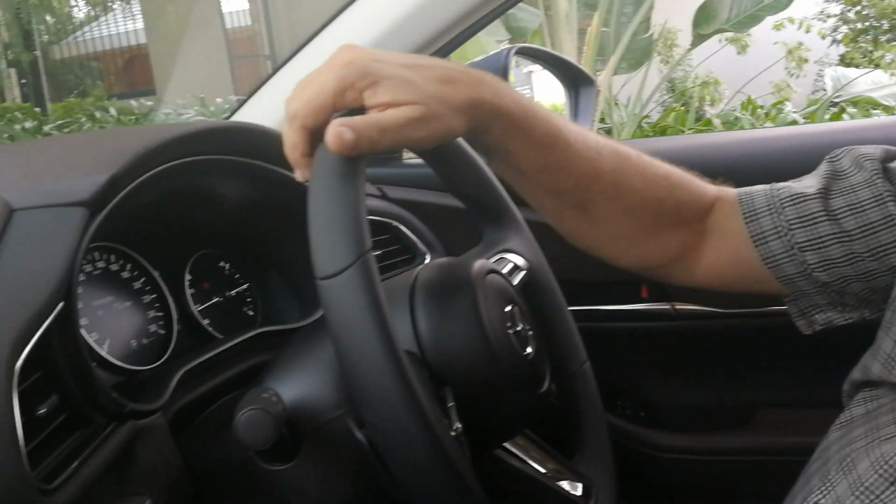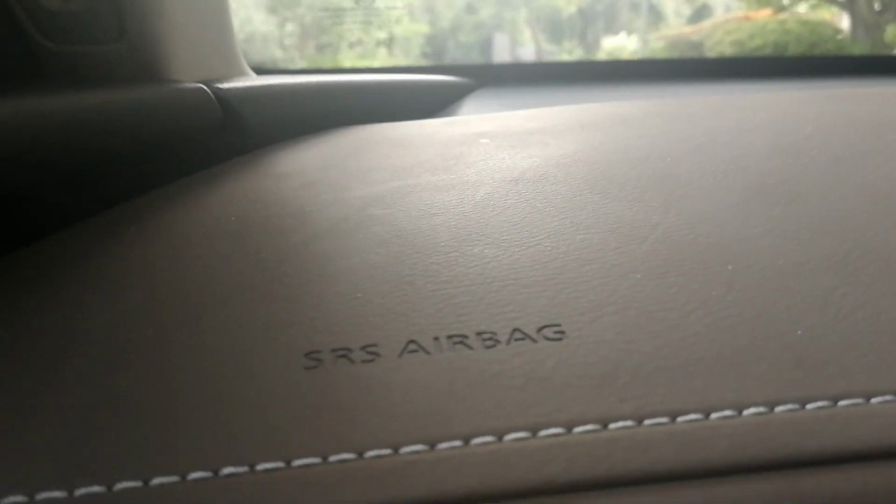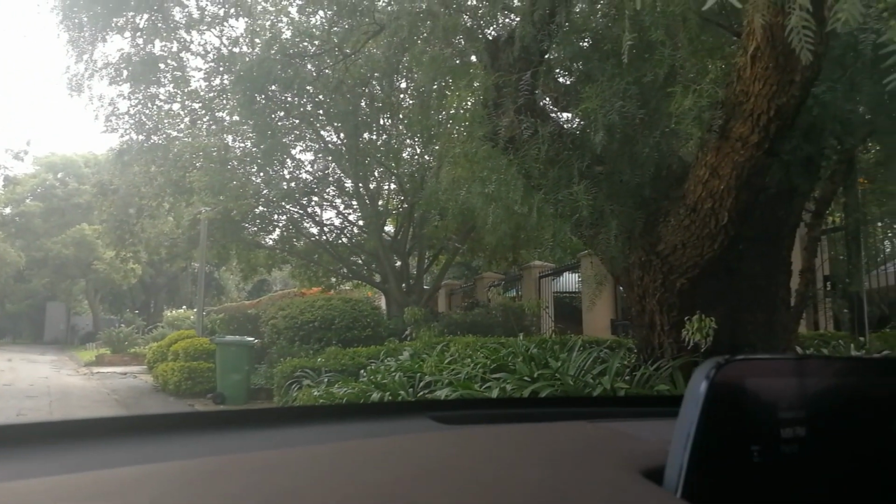Something else that is slightly different on this car is if you swing across to the dash from the passenger side, note all the aircon vents across the front over there. And of course you do get 7 airbags on this car. Something else that you've got to keep in mind is that the CX-30 has achieved a 5-star Euro NCAP safety rating. So again, well done on that.